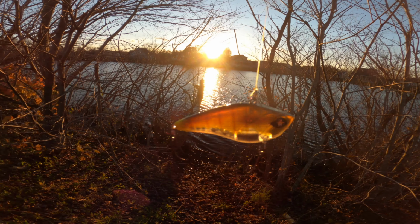So we're going to test our luck out here with the liplesses today and see if we can't get some giants on. I know there is big fish in here, and that's what we're here for today. So let's make our way down to the water. Water does appear to be pretty high, and I'm sure it's freezing cold. But yeah, we're gonna see what we can make happen today.